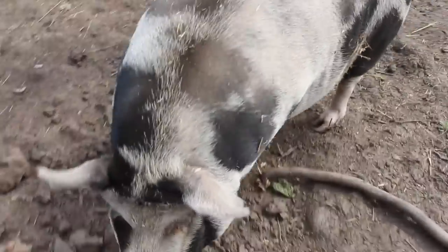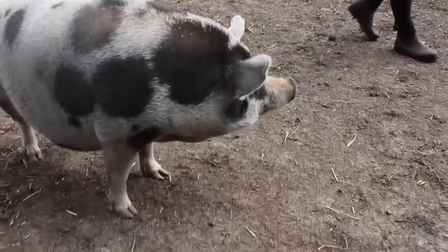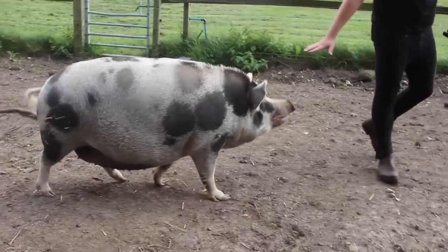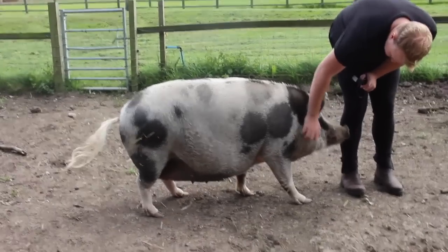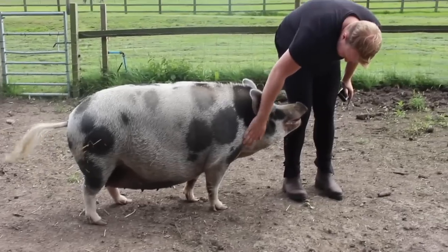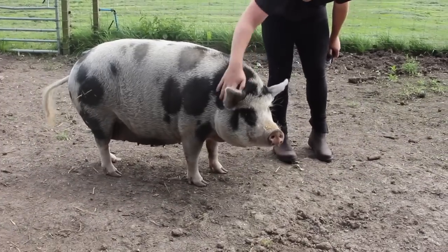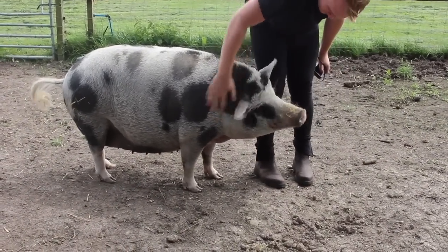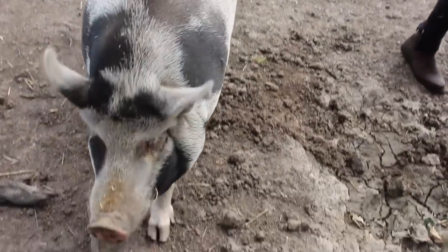So they just eat all the time and dig, hence why their paddock, which used to be all grass, is mainly mud now, just because they tend to eat everything. But as you can see, Prim's really friendly. She used to have a thing with men, like she used to try and bite my dad, but as you can see, she's fine with my boyfriend Greg. But yeah, she's a lovely pig. She is really sweet, and pigs are just so clever. You're a very clever girl, aren't you?